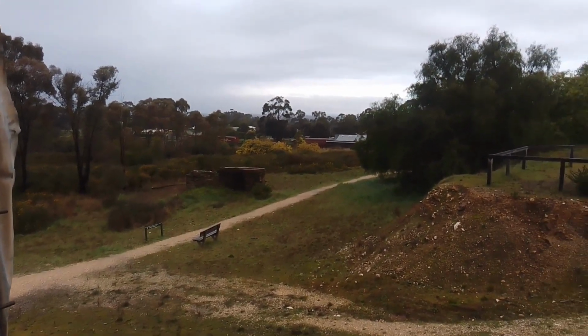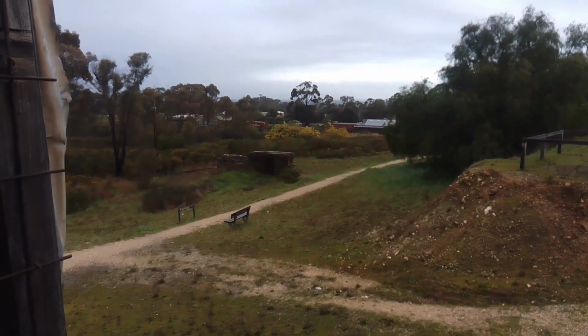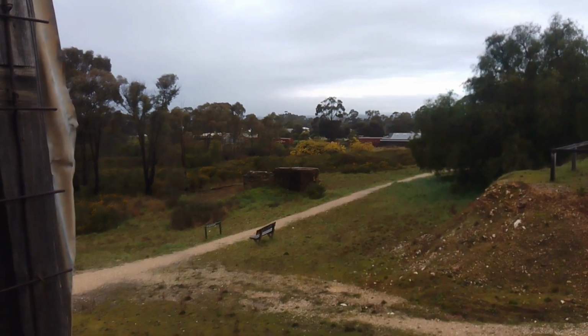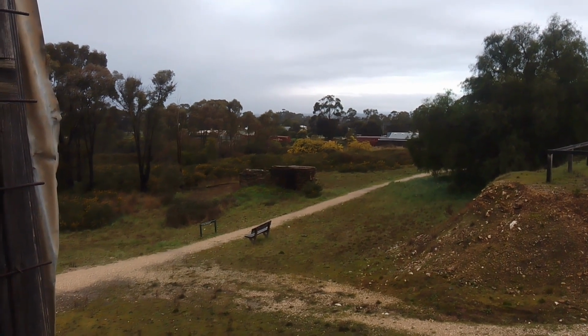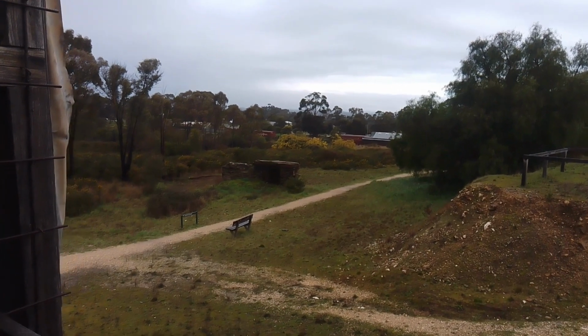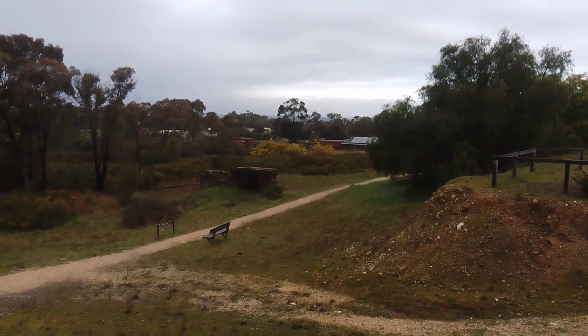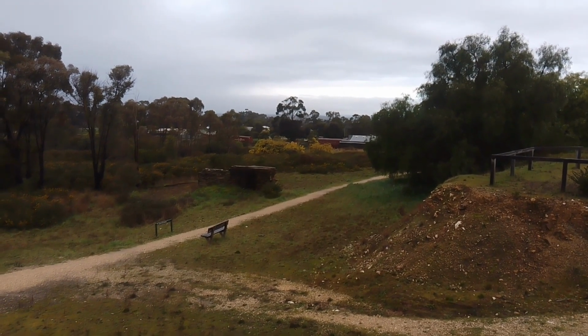The old train station in the background. It's quite handy. They would have trained in a lot of the equipment and trained out a lot of the gold.